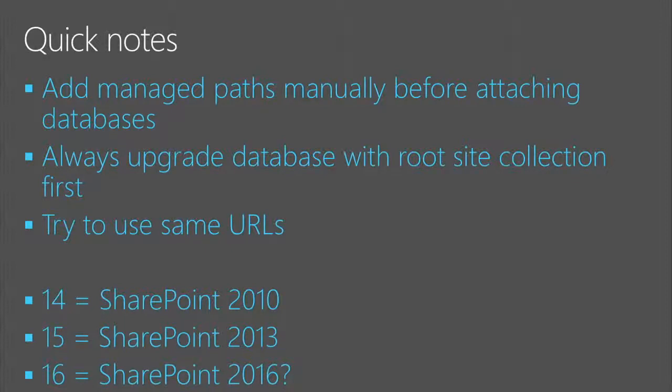Yep. So here's a slide. We didn't know what else to put on the title for this slide, so notes. One of the things that Shane and I did wrong the first couple times we went from 2010 to 2013 was we did not add our managed paths. So if you go back to the slide that showed the database types that we could upgrade, the config database was conspicuously absent. We cannot upgrade our config database. And that's not necessarily a bad thing, but there's a lot of things that are stored in that database, and since we can't bring it over, we can't upgrade them. Managed paths are one of those things.